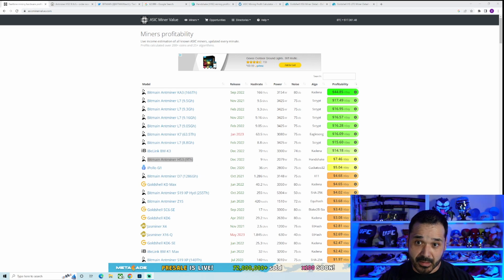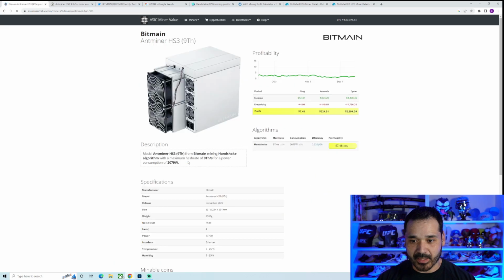So today, just happen to be looking on ASIC value. Looking to see if anything changed, what profitability is looking like, and I happen to come across down here something coming out December 22. Bitmain, the HS3. So according to this, it's coming in at 9 terahash, about 2100 watts. So according to this, the profitability is about 750 a day, which isn't accurate. We're going to go over why. But yeah, looked at that, clicked on it, I was like, what is this?